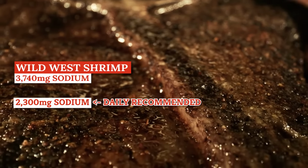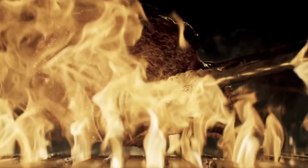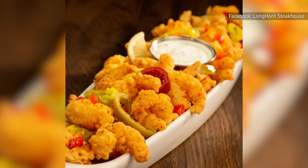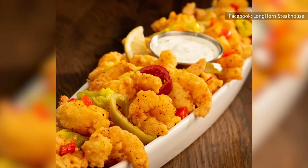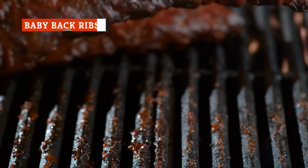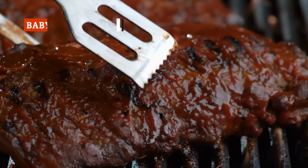Considering this is only the appetizer round, you'll tack on even more when your actual meal makes it to the table. Additionally, the platter comes in at a rather hefty 970 calories. Pork ribs aren't exactly known for being healthy, so this next menu item may not come as too much of a shock.